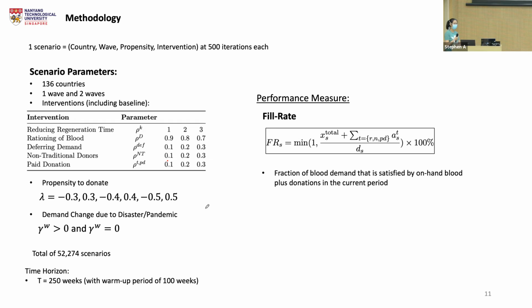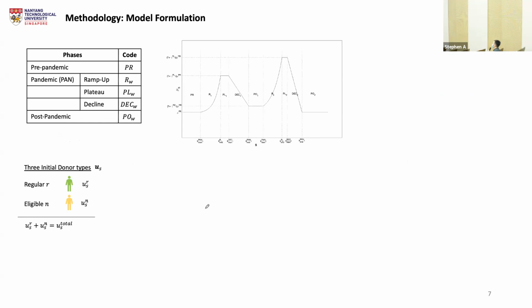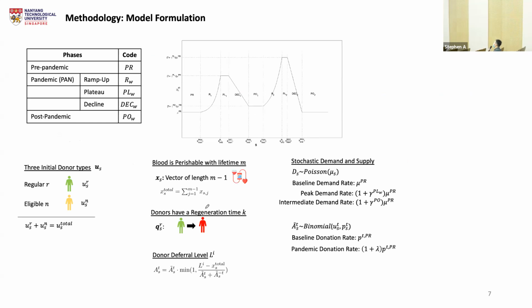Hello, can you hear me? Yes, I can hear you. So I'm not sure whether I understand the model correctly. It seems that the donor arrival is exogenously given, right? But in reality, the donor might have a self-selection process. They might want to decide whether to come and when to come. So is this considered in the model?